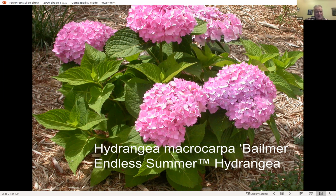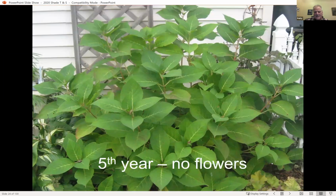So I planted it and it had some pretty good flowering some years, but some years not. And by the 5th year, I got no flowers at all. You get 2 flowers one year, you get 6 the next, 1 the next year, 3 the next.